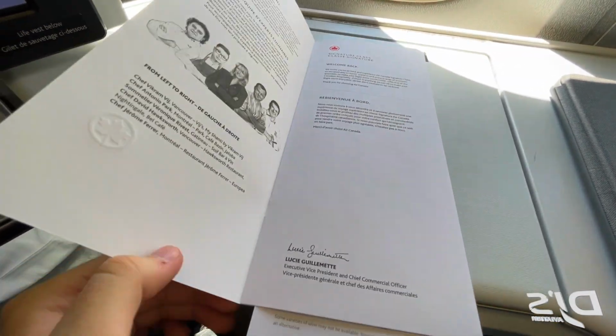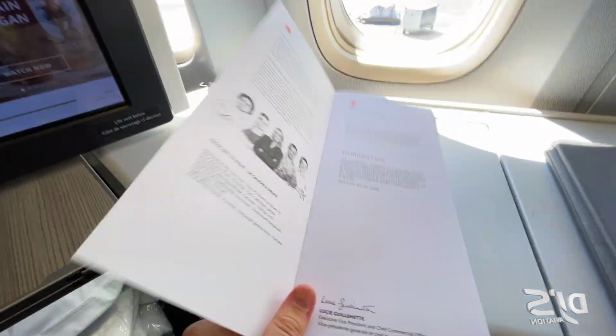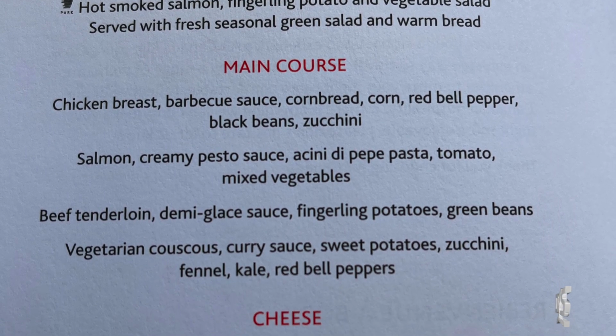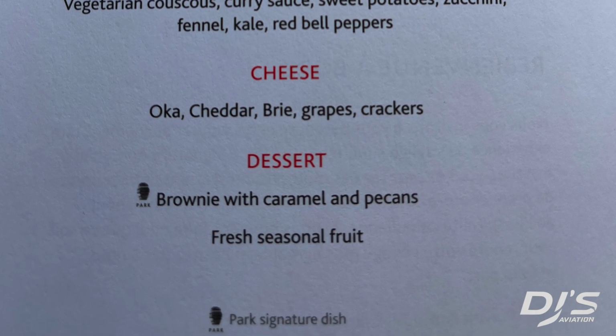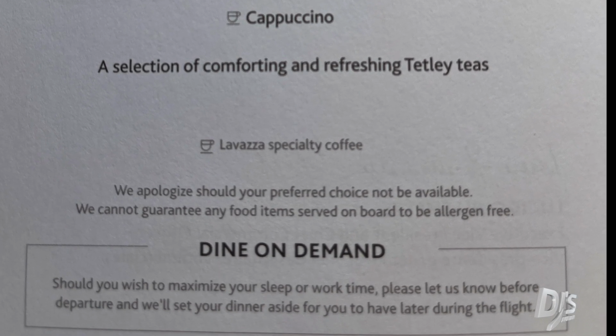I did though have time to take a photo of what was provided, and as you can see from the screenshot now that is featured on your screen, there was an appetizer and various main courses. You'll see my selection shortly, but let me know what you'd have from the menu in the comments. In addition, there's a host of beverages to choose from, which is what you'd expect.